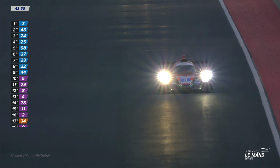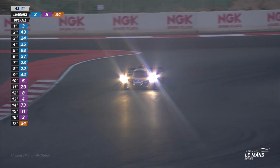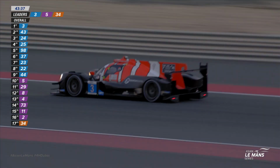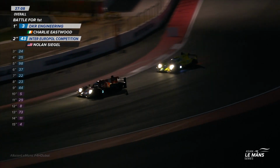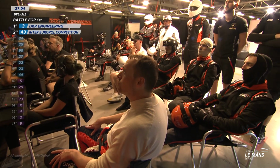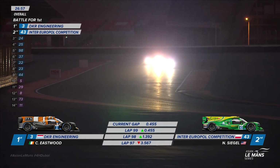Sun is going down, darkness will fall remarkably quickly, and as you can see already, the headlamps beginning to get a bit dazzling. They're going to get far more than that as we lose the ambient light. Charlie Eastwood doing a good job here, holding Nolan Siegel 5 seconds to the good. Good speed across the apex there at turn 1. Two dueling teams there. They'll be getting ready to do that final pit stop. Well, keep an eye on this.